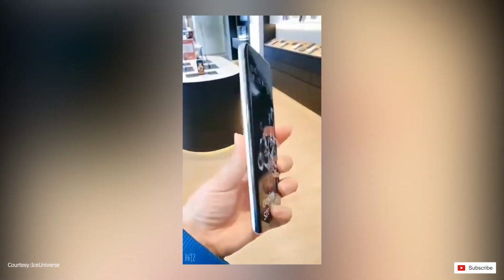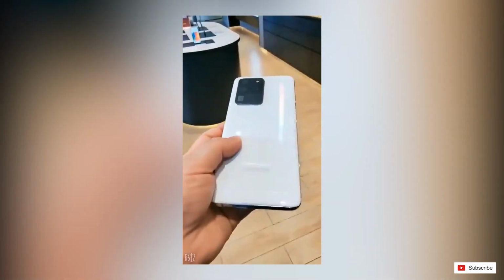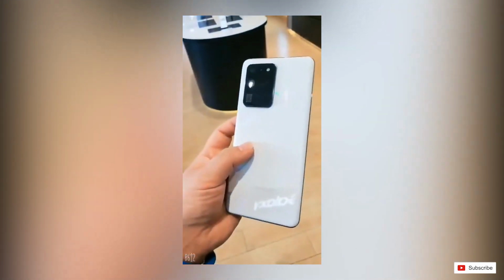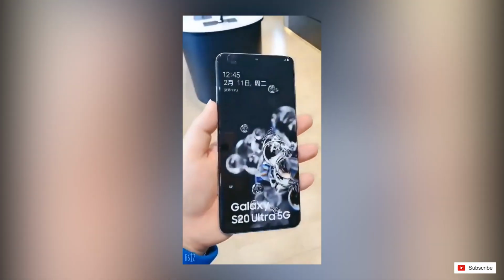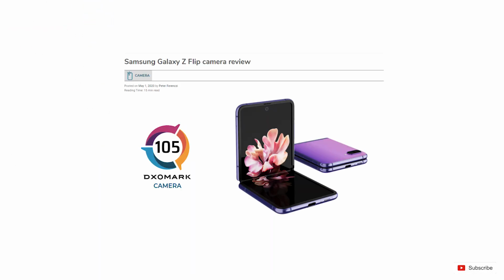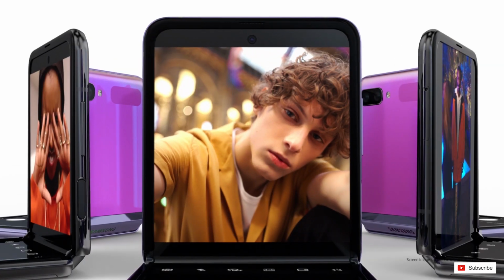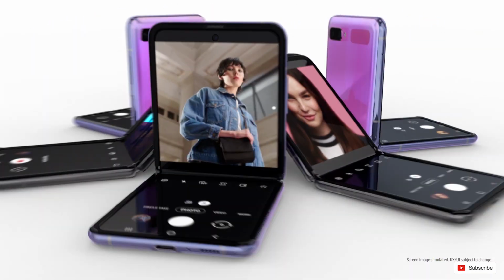Moving on, the Galaxy S20 Ultra in Cloud White is on sale in China and up for pre-order in Europe. So if you were looking for a different color, then you have it now. Also, the Cloud White variant should be available globally in the near future. The Galaxy Z Flip's camera has gotten a DxOMark score of 105, which puts it in direct line to 2018 flagships, the Galaxy S9 Plus and the Note 9, scoring 100 and 103 points respectively for the same tests. The camera shouldn't be a factor in buying this phone anyway, but you now know that at least the camera is good enough for casual use.